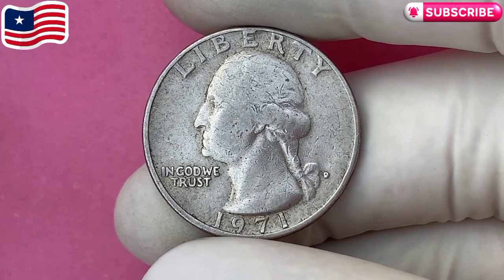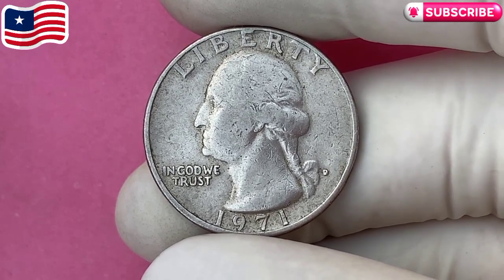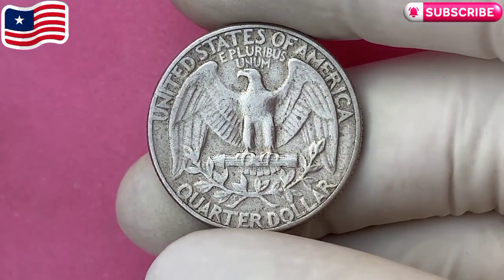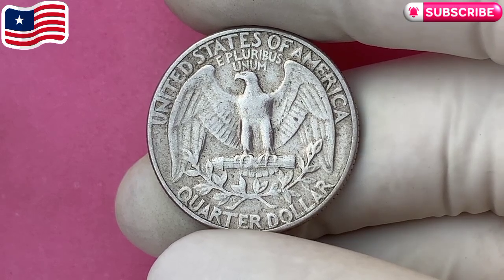Another error that can boost a 1971D quarter's value is the off-center strike, where the coin's design is not perfectly aligned with the blank planchet. This type of error creates a visually striking and rare coin, instantly turning heads in any collector's cabinet.